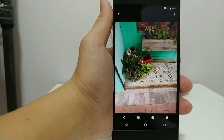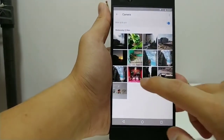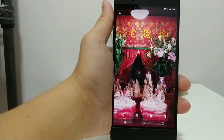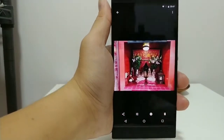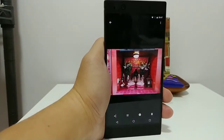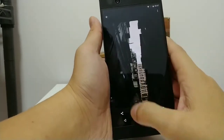Same thing right here. This picture is a little bit flat. The camera focus is okay. You do get pretty good details though, so it's not a terrible camera, but I'm just saying this is a flagship phone, so if you compare it to the iPhone 10, Huawei Mate 10 Pro, or Samsung Galaxy Note 8, it's going to lose out.